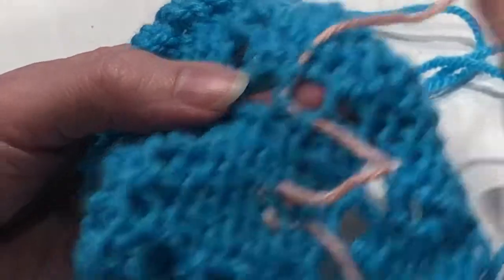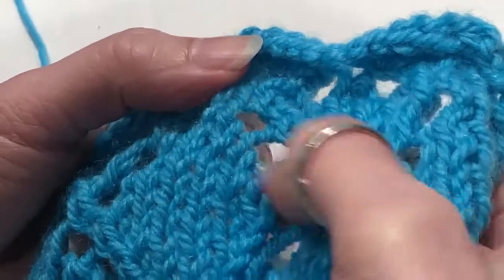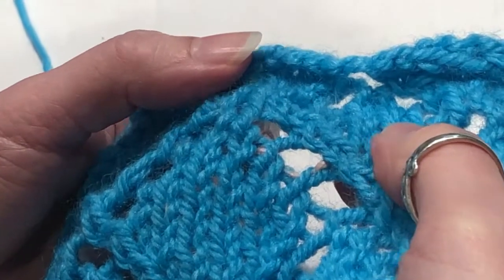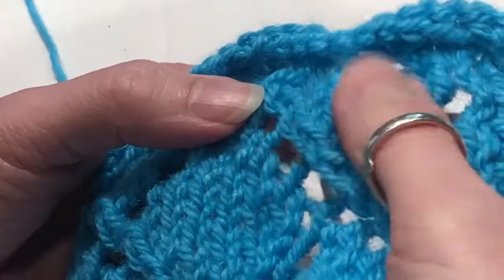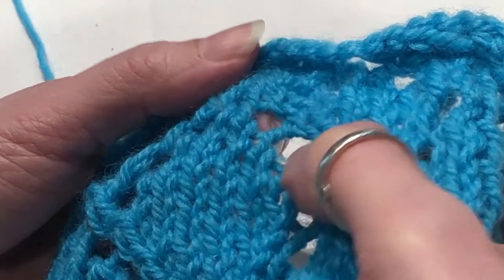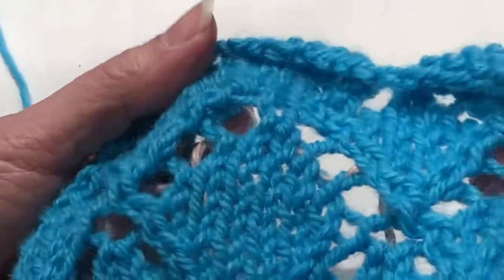But you can go all the way around the holes, and you can see that if this were the same color, you wouldn't be able to see it. If you have a different color because your yarn is changing colors, then I would suggest putting it over here as soon as you can. But if you split it on the back, you should be able to go around those holes without covering them up, and no one will ever know.